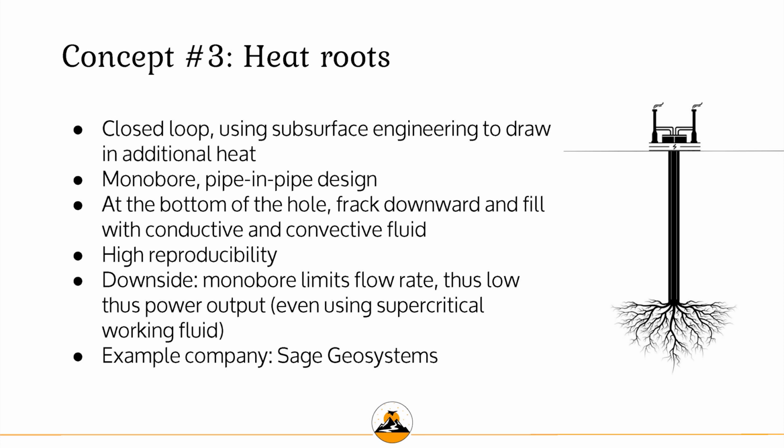make your well work. The downside of this is because you have just one vertical shaft at relatively low flow rate, you're talking about maybe 10 megawatt per plant. So that's kind of low power output. Maybe that doesn't matter if you can stamp out a lot of these in sort of cookie cutter fashion, just make a lot of them, and that could work. There's a company called Sage Geosystems that raised an A round earlier this year. They're off building their first well demo that is exactly like this.